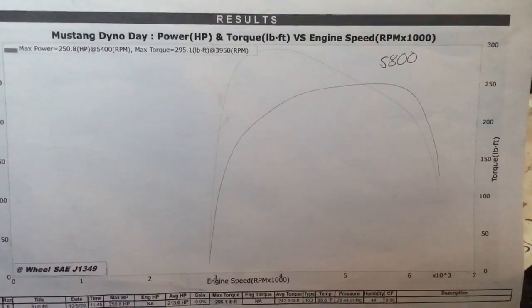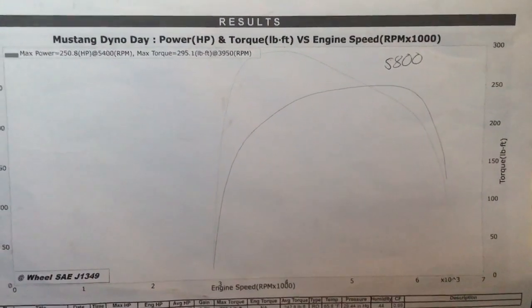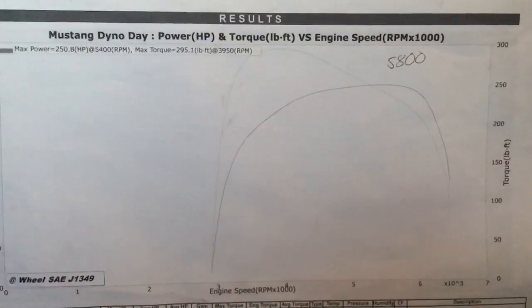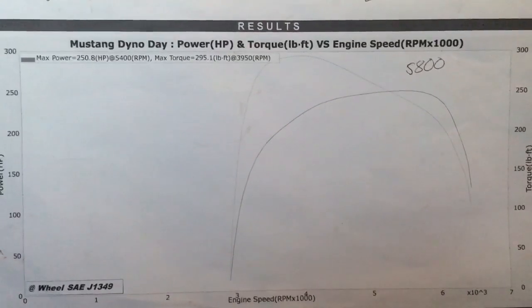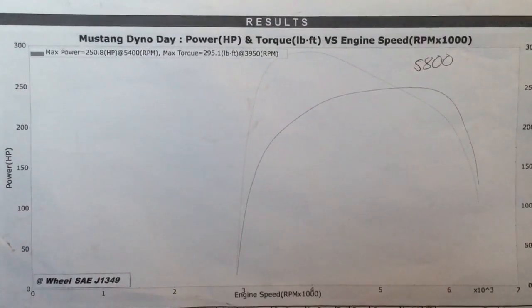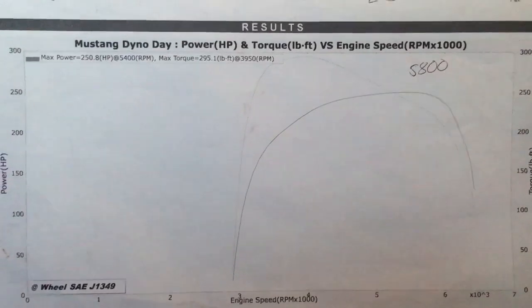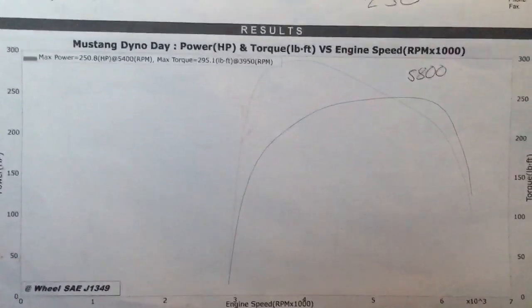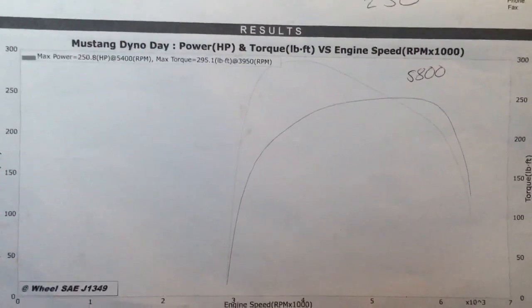This is the final pull on the dyno. My first pull, it made 238. My second pull, it made 237. That's after I added 2 pounds of fuel pressure. And Johnny noticed that the graph, even though it was less just by 1, looked better. He said it wasn't falling off. So he suggested adding some more fuel pressure.